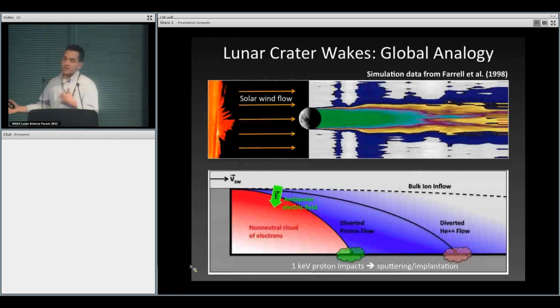And so I want to back up and talk about a little bit of the plasma physics of the wakes in polar craters, and then move on to some simulation data showing that we can actually model these things and talk about how that might couple into the volatile concentrations that are observed.